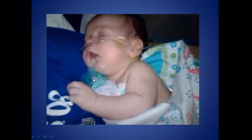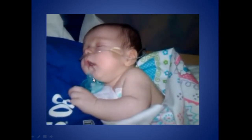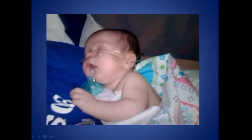Something called head bobbing. You see how the kid's head is bobbing up and down? That's because he's using his neck accessory muscles to try to elevate his rib cage so he can breathe, okay? All of these things we're looking at are increased use of accessory muscles to try to get air down into the lungs. I don't know what's wrong with these kids, okay? But they do have some sort of respiratory problem.